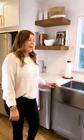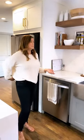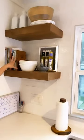Oh, this is funny. So we reused this sink and the dishwasher because the people who had the house were trying to gussy it up a little bit. And I was like, I am reusing these pieces because I love this farm sink, first of all. And it was here, and it works great. So we didn't have to buy these pieces, which I thought was really nice. And then trying to tie the wood in, we just did some walnut floating shelves. And these have been great because we keep cookbooks and things up here.